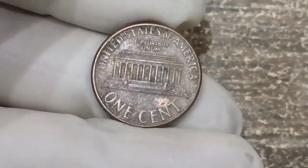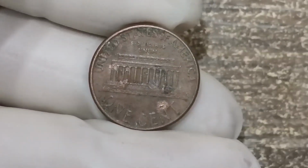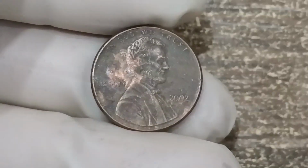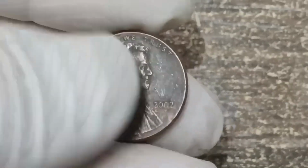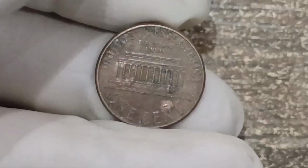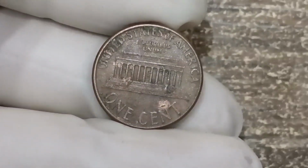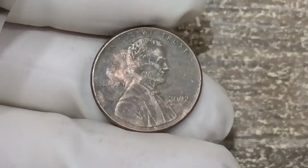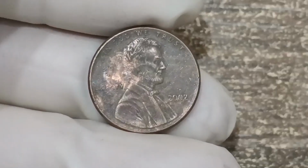Die cracks and cuds are yet another category of valuable errors, as the dies that strike the coins sometimes crack or break under pressure, producing raised lines or blobs of extra metal on the coin, and large die breaks that obliterate parts of the design, known as cuds, are extremely collectible, because they show the failure of minting equipment in dramatic form.